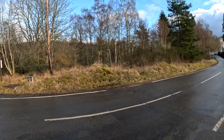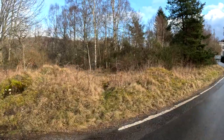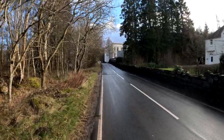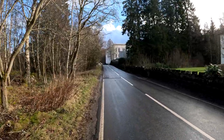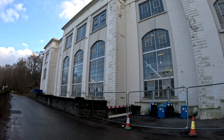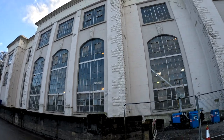Right, I'm back out here. We're gonna go along this pretty dodgy little road. This is Tummel Bridge Power Station. This must be where all the magic happens.